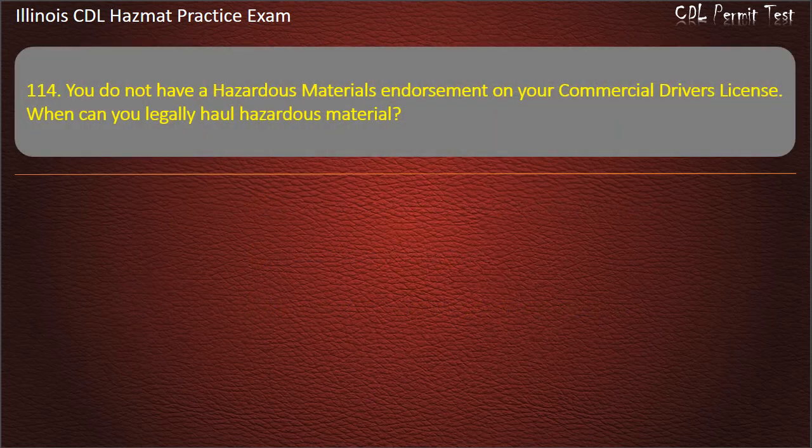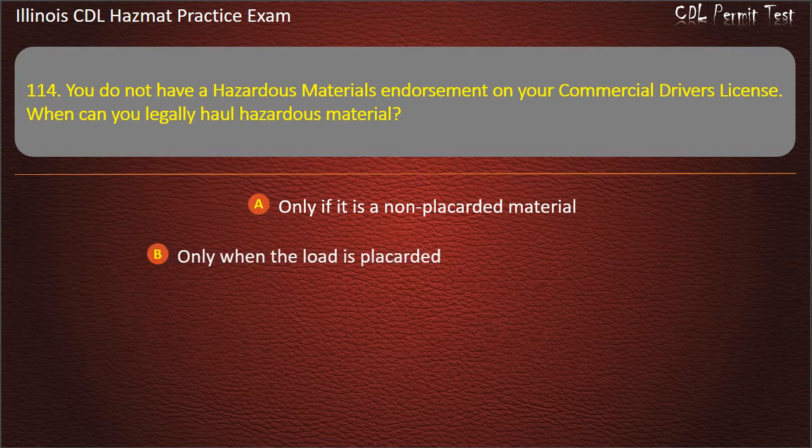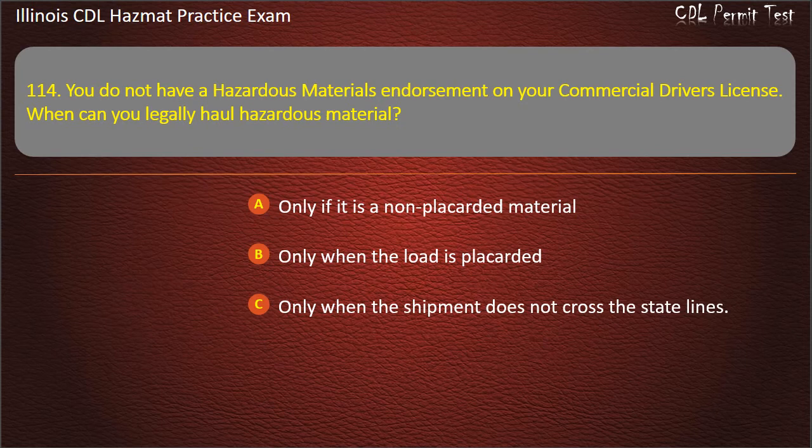Question 114. You do not have a hazardous materials endorsement on your commercial driver's license. When can you legally haul hazardous material? Only if it is a non-placarded material. Only when the load is placarded. Only when the shipment does not cross state lines. Answer. Only if it is a non-placarded material.